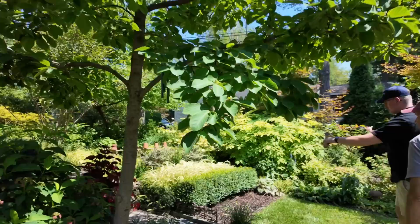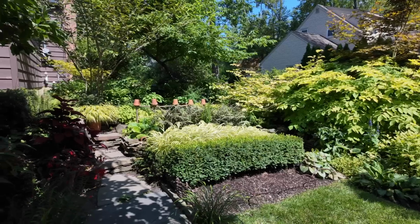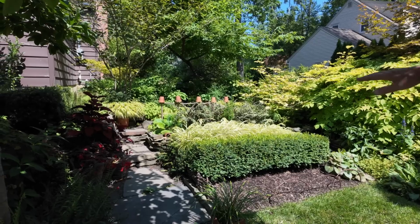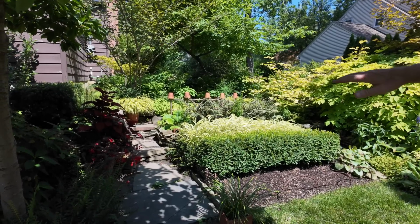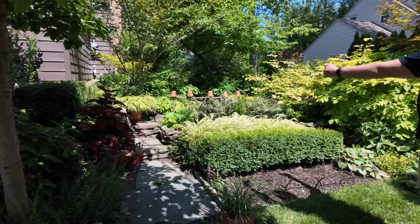Is this Green Velvet? No, that's either, I can't remember, Chicago something or North something. It's a very small leaf. Yeah, it was kind of a mishmash back there. So one time I had a lot of Hakonechloa left, and I just said, I want it more organized looking. Yeah, nice and clean.